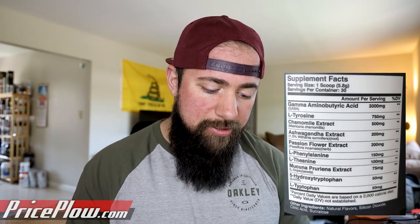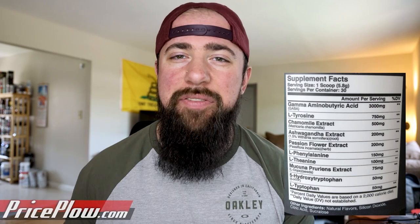After that, we've got chamomile extract at 500 milligrams. Chamomile is something we've seen a lot in teas and bedtime sleepy stuff for many, many years. It's a mild sleep inducer and tranquilizer, but it's gonna be very effective at just, again, relaxing the mind, getting rid of that anxiety and stress at the end of the day and getting you into sleep. If you're the kind of person that sits up in bed at night worrying about work or the next day or anything like that, this is gonna help out.